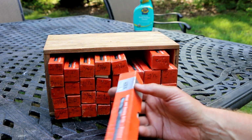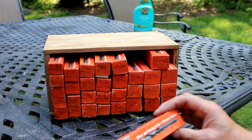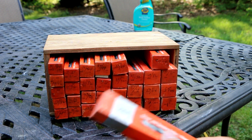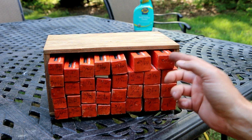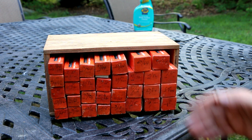And sure, these are Chinesium, pretty sure. Yeah, clearly say made in China right there. But I mean, heck, I got these so cheap, it's worth it to me. Even at $1 a piece, there's 32 of them here.